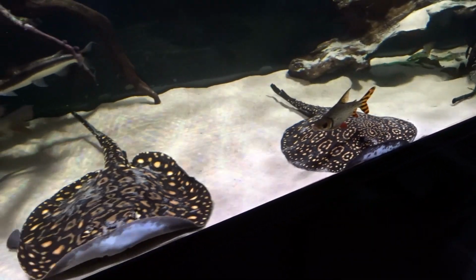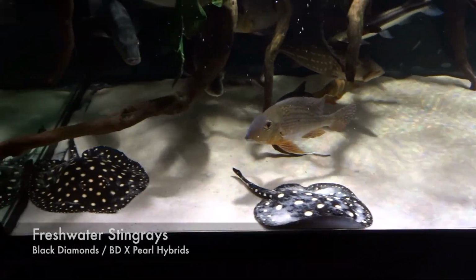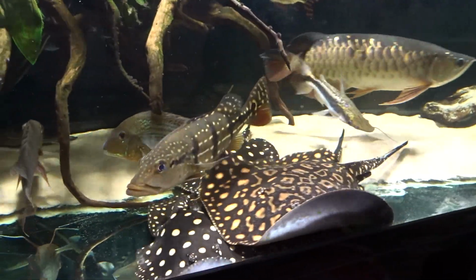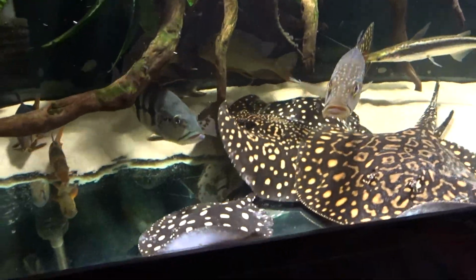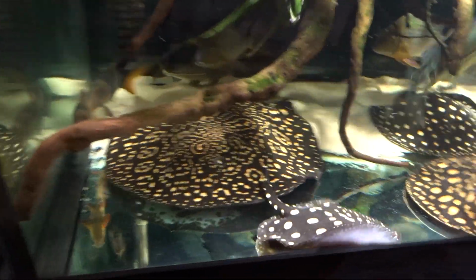Okay, in second place then, getting close to this number 1 spot, I have my freshwater Stingrays. I've been a ray keeper for a little while now. Absolutely love keeping rays. They're fascinating to watch. They're playful. They're definitely something different. You don't find these in your average aquarium, but I absolutely love having them.